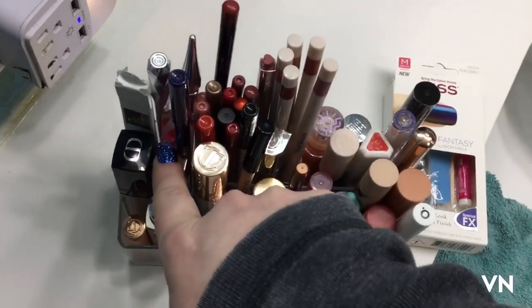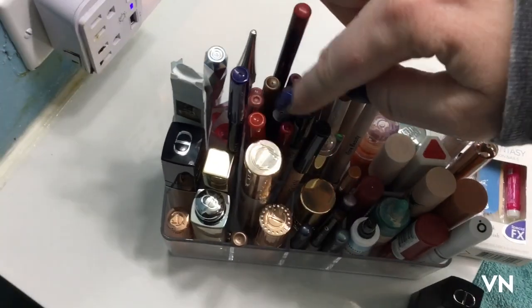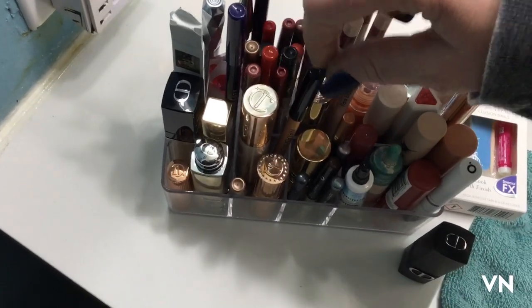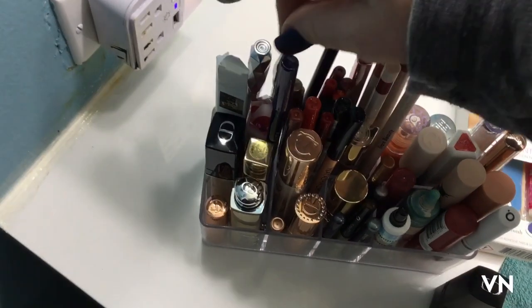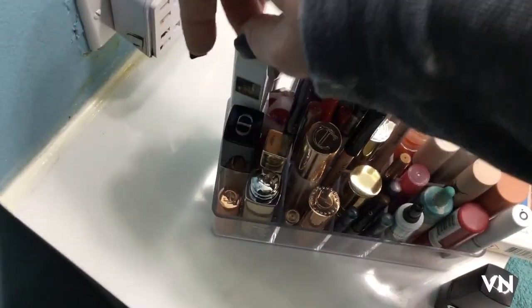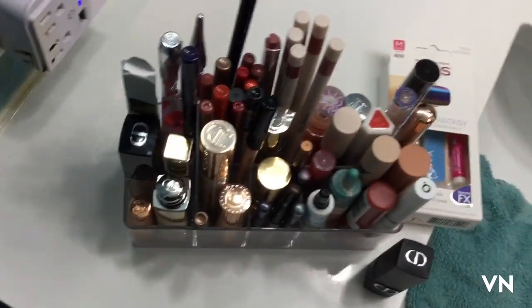And then I have a YSL red lippy for those red lippy days. And then a few other lippy pencils. Some of these aren't even open yet because I haven't gotten to those colors. And then I have two eyebrow pencils that are kind of old that I need to use up. That's why they're out. And then I have my mini Replica Coffee Club scent, which is almost out too.